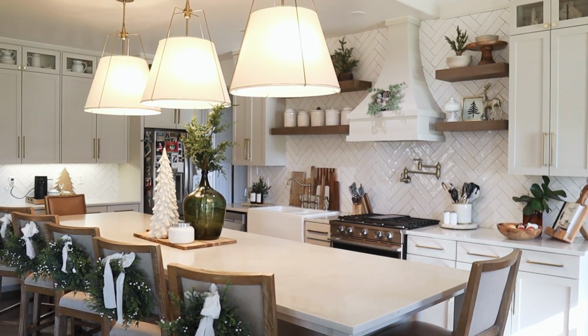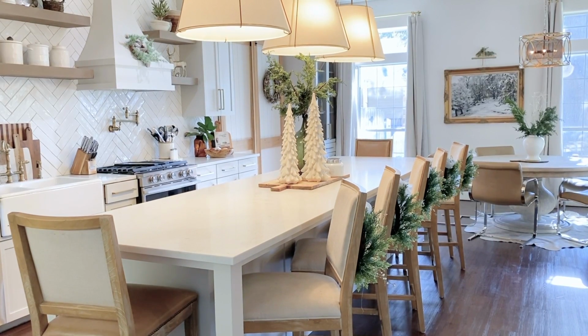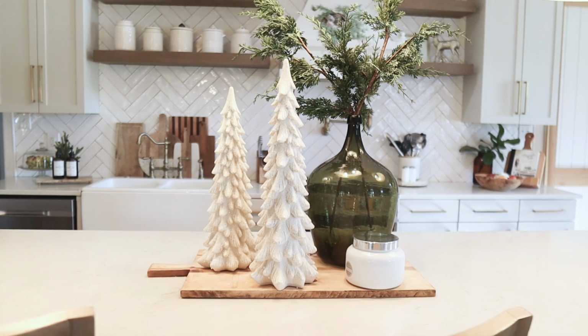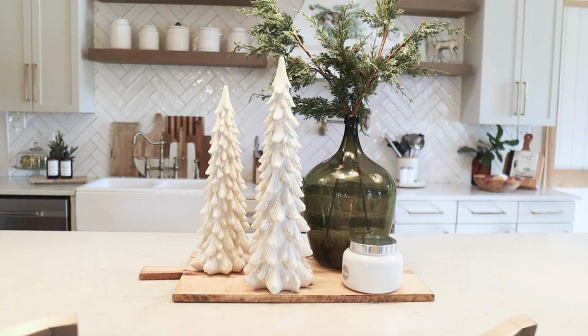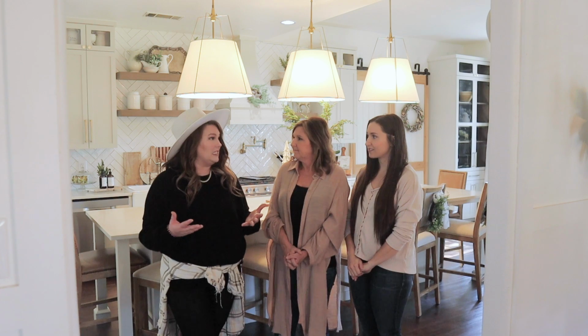I think the whole wreath thing behind the bar stools was a game changer. Yeah, for sure. And those were really affordable. I always talk about cheap things because I think it makes it easier to buy things. But they were like $10. And so I think that made it so Christmassy. Yeah. And then adding a Christmas tree in here.